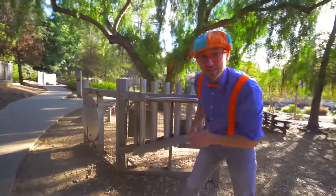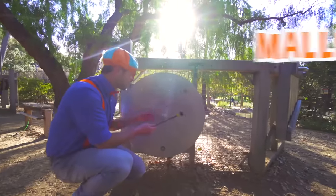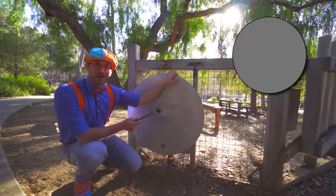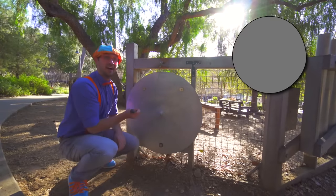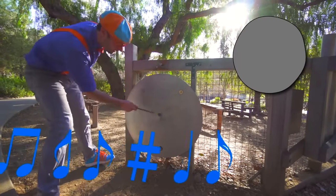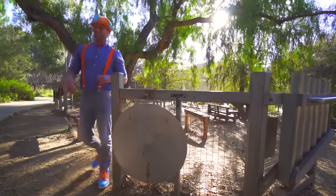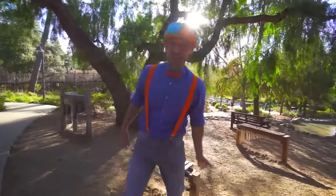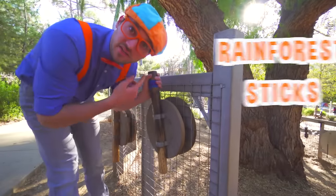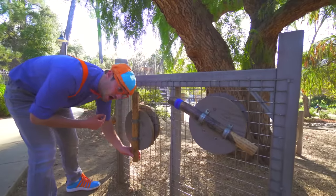That was awesome. Okay, there's some more over here. Ooh. Oh, another mallet type of thing that you hit on this big, round, circle metal thing. I don't know what kind of instrument this is, but listen. I make such great music. Woo. Ooh, rainforest sticks. Sounds like you're in the rainforest. Here's another one.